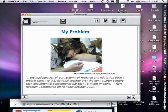One quote that is kind of nice was out of the Hart-Rudman Commission on National Security in 2001. This was actually 6 months before September 11th. They came out with this. They actually predicted some sort of terrorist strike as well. "The inadequacies of our system of research and education pose a greater threat to the US national security over the next quarter century than any other potential conventional war that we might imagine." So people definitely realize that this is a problem. And so how can we go about solving it?